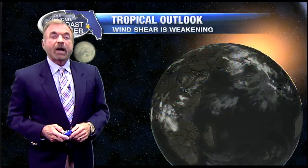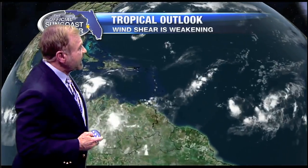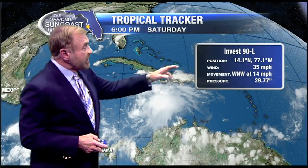Now let's take a look at the tropics, and boy, things are heating up as a result of a weakening of tropical wind shear, which happens this time of year, not only in the Caribbean, but in parts of the Atlantic. And we have one area we'll talk about in a minute in the Atlantic, but this one right here, swirling through the central Caribbean, has a 60% chance of developing in the next 5 days, according to the National Hurricane Center. They've dubbed it Invest 90L with 30-mile-an-hour winds.